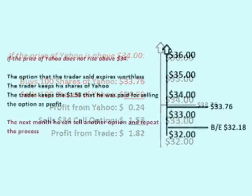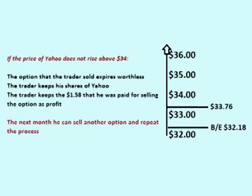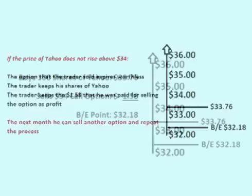If the price of Yahoo does not rise above $34, the option that the trader sold expires worthless. The trader keeps his shares of Yahoo, and the trader keeps the $1.58 that he was paid for selling the option as profit. The next month, he can sell another option and repeat the process.